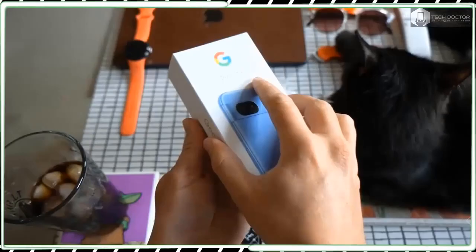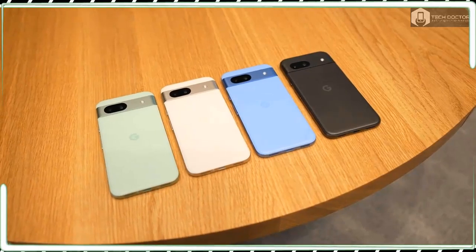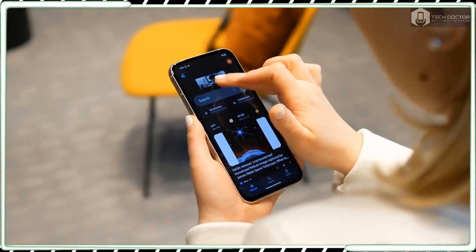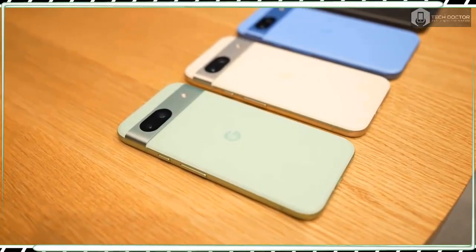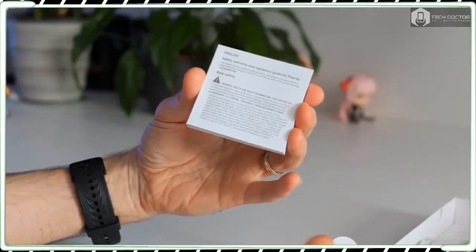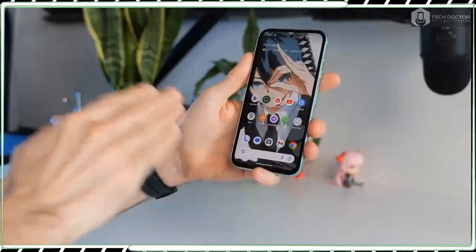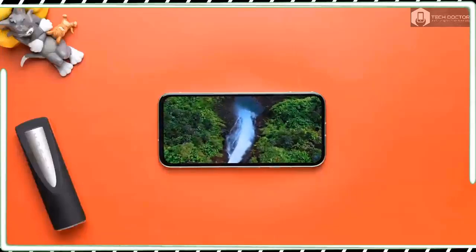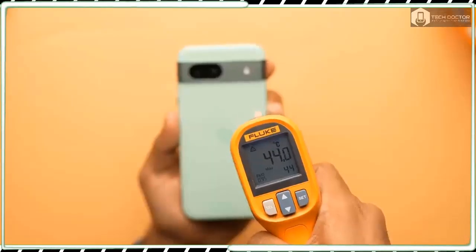Mid-range phones rarely get any color options besides the usual black and white options, but Google has the Pixel 8a available in four different colors. You have obsidian and porcelain for those who prefer something more neutral toned, while the bay and aloe options add a bit of charm to the phone. My Pixel 8a test unit is the aloe version, which has a deeper green tone over the mint color option for the Pixel 8.